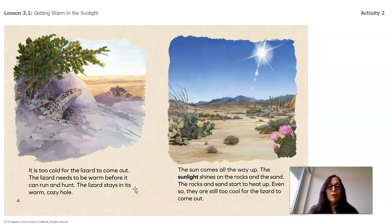So it's too cold for the lizard to come out. The lizard needs to be warm before it can run and hunt. The lizard stays in its warm, cozy hole. The sun comes all the way up. The sunlight shines on the rocks and the sand. The rock and sand start to heat up. Even so, they're still too cool for the lizard to come out. So slowly, slowly, as the sun shines, the surface starts getting warmer, but it takes a while. It doesn't just happen right away.